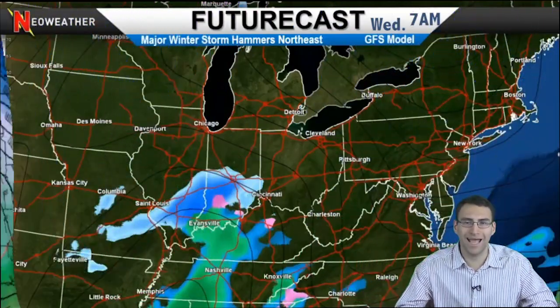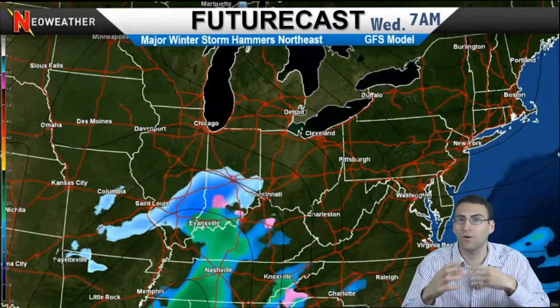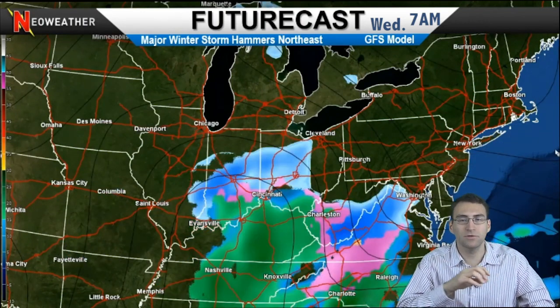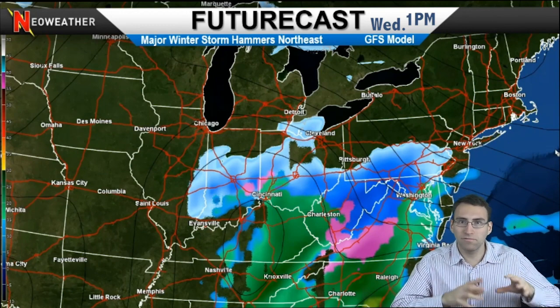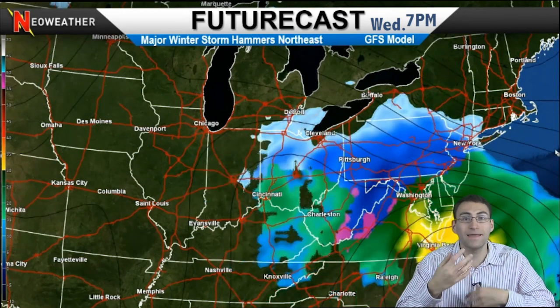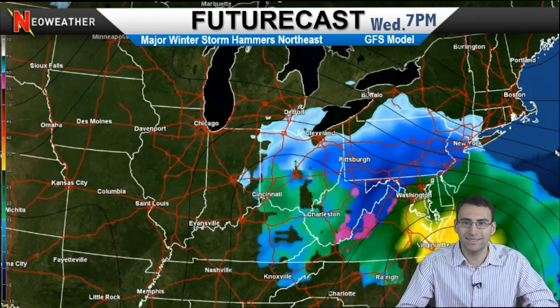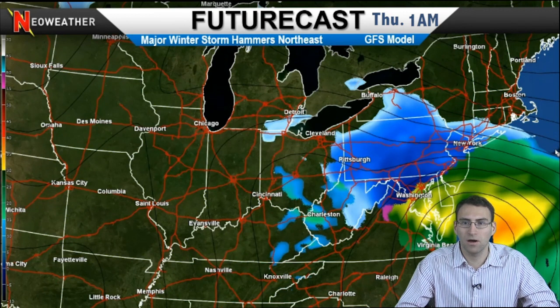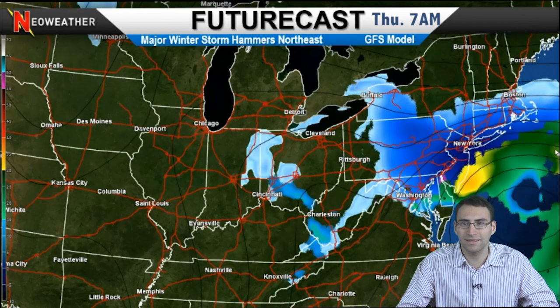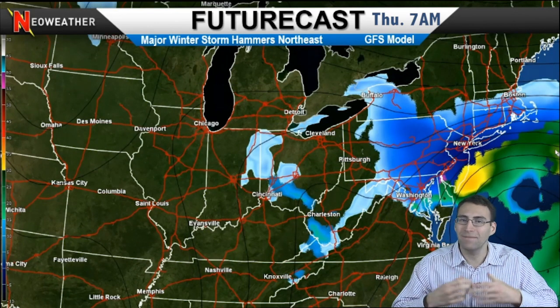Here is the future cast. As the system forms across the western Ohio Valley area, it's going to potentially be pretty decent. As it moves eastward to Ohio, that will fall apart a little bit as it transfers over to an East Coast low and then a big time storm there. You could see a very nice looking pressure gradient, major snow across the Delmarva, up across portions of central and eastern Pennsylvania, the western portions of New York City, the boroughs there, Connecticut, Massachusetts.